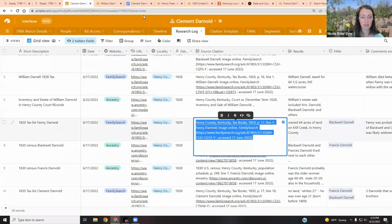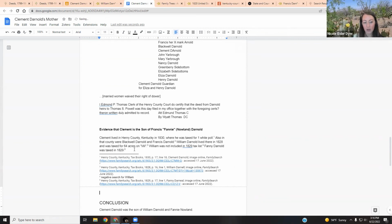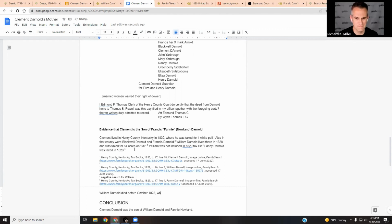So that's kind of how I write up the report. I just grab all the citations that I made and try to craft a paragraph. All right. And then we could put in also the land. So then maybe I would do another paragraph. So William Darnold probably died. Let's just say he died before 8 October 1828 when his administrators did an appraisal, an inventory.